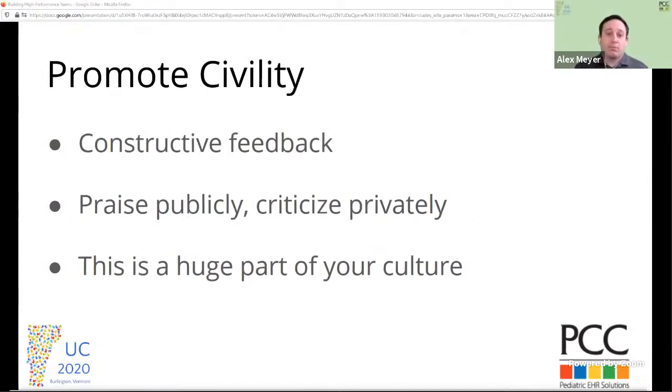Our third mechanism is promoting civility. Almost anyone can think of a time when feedback was given in an unconstructive way. They were yelled at, berated, belittled. And how did that feel? Did it motivate you to do better? Is that how you counsel parents to give feedback to their children? Of course not. So don't do it to your employees and don't tolerate it between your employees.